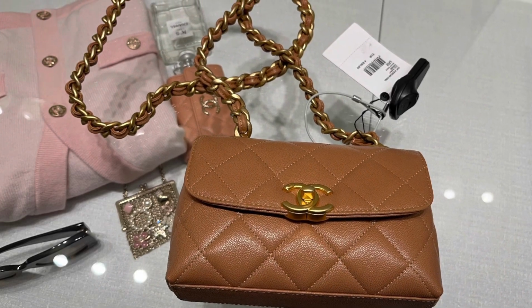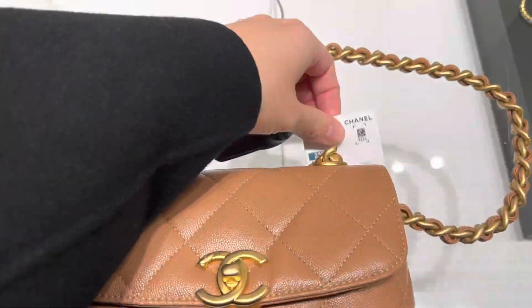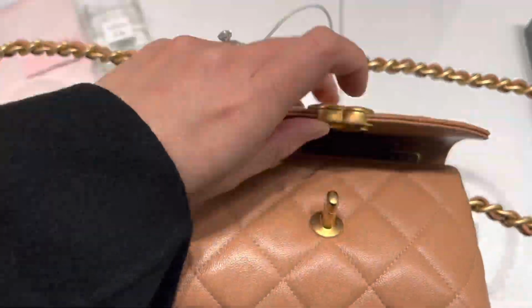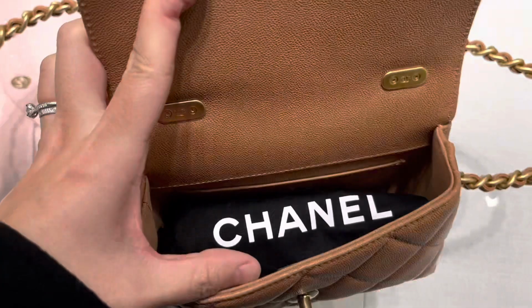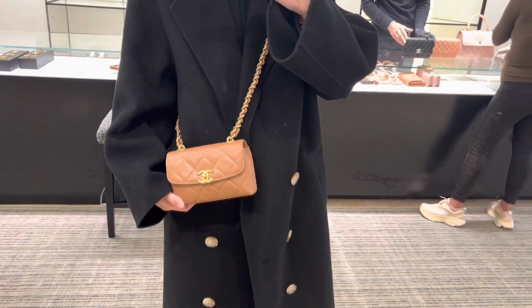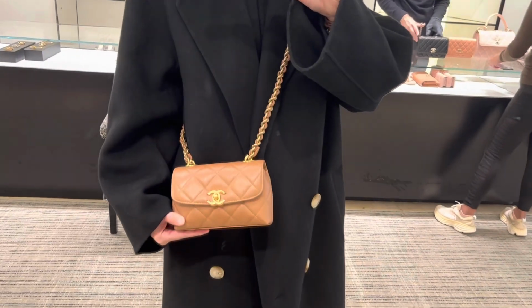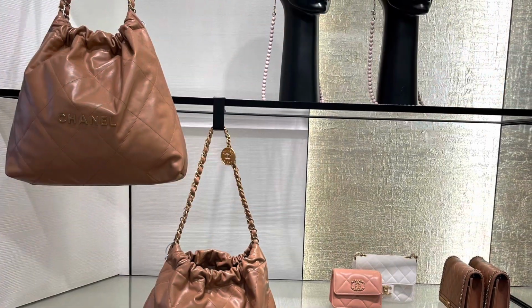This color does come in caviar, and they had quite a few seasonal items in this specific color. In person, it's a very gorgeous color. It's like a brownish tan kind of tone, and it's very similar to the highly coveted Chanel caramel colors from 21P and 22S. I like how this bag feels very sturdy because of the caviar leather, and the chain itself is also a tiny little bit thicker than the usual mini bag chains.